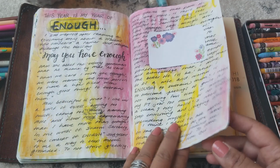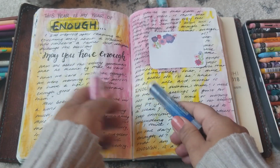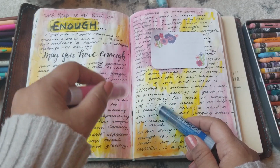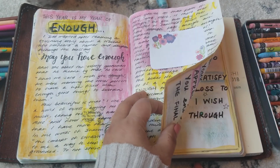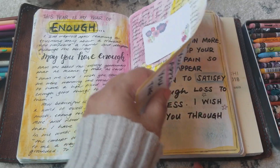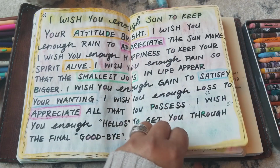Oh, and this is the worst one, clearly. This one, I used my Neocolor crayons, and I put down the color, and then used a wet brush over it, and for some reason, some of the ink smeared, and I didn't love that, but it's okay. But I was writing about why I chose my word, enough, and all the different ways it appealed to me. This is a quote that I really liked.